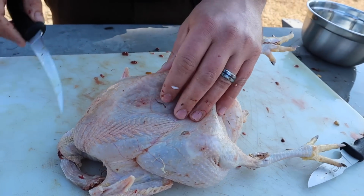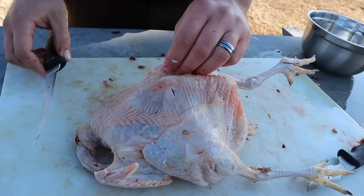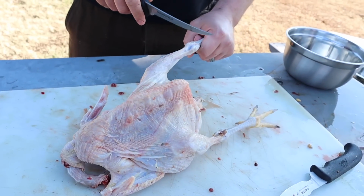Oh yeah, it deflated. Like a balloon. It's weird. Yeah. What do you think, Jacob? Never seen it before. That's weird, isn't it? We'll watch Jacob clean this one. We'll see if there's anything wrong with it on the inside.